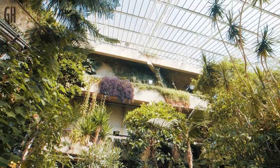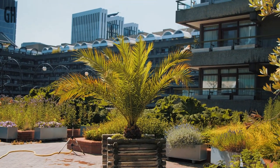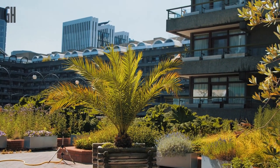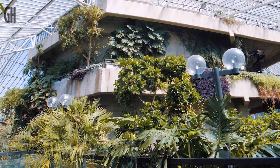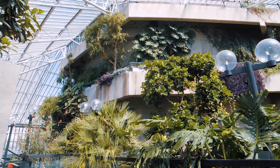competition for architects. Lots of architects applied, and three of them won. It was Chamberlin, Powell and Bond, and they were given the task of designing the Barbican Estate, which surrounds us, the Barbican Centre, and obviously the conservatory itself.